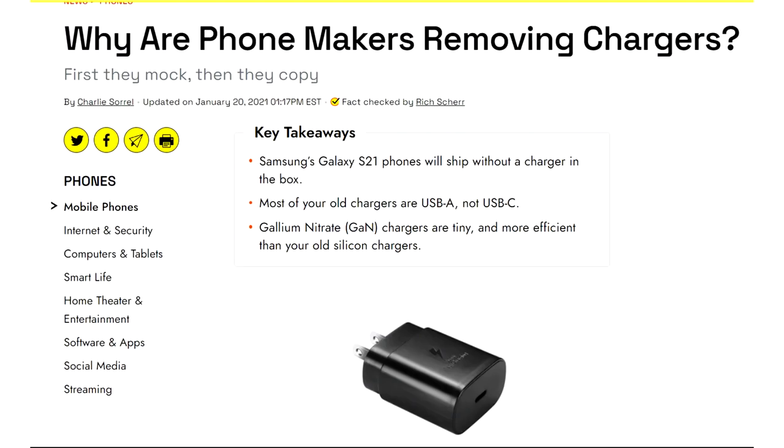Now let's talk about the next feature that annoys me. So how are you going to charge your phone? A charger. You're going to need the cable and the brick. Guess what Apple decides to do? That's right, not including the brick.